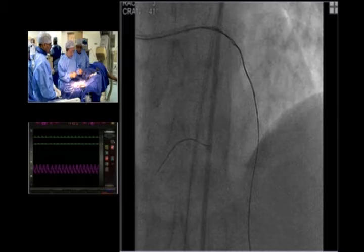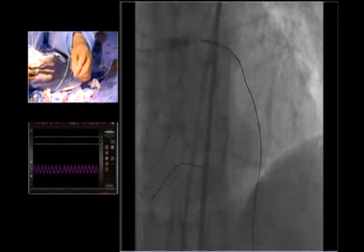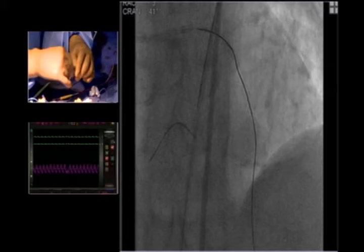Okay, Dr. Saito, we're going to let you work the Gaia 3 in peace and we will come back to you hopefully this afternoon, and see how you got out of this situation, which is the trapped Tornus. Thank you very much for showing this lovely case, very challenging. These are the things that we run into every day in CTO PCI. And we will be back after a short break. Thank you.